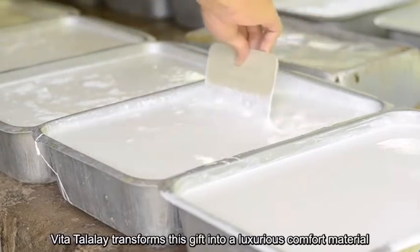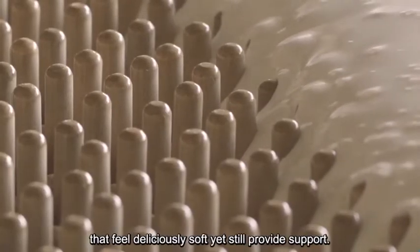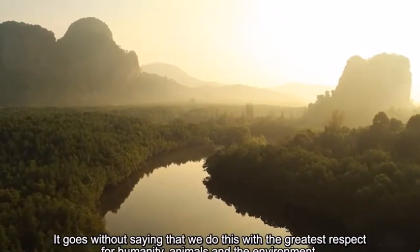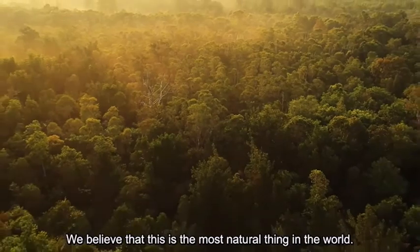Talalay transforms this gift into a luxurious comfort material for use inside pillows, mattresses, and toppers that feel deliciously soft yet still provide support. It goes without saying that we do this with the greatest respect for humanity, animals, and the environment. We believe that this is the most natural thing in the world.